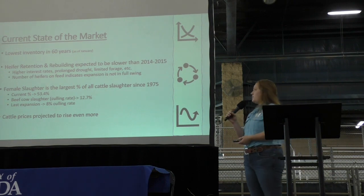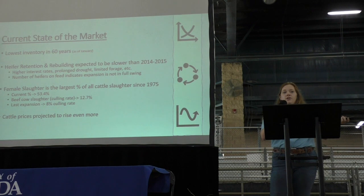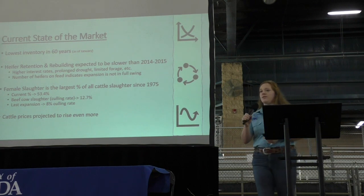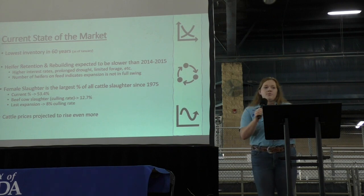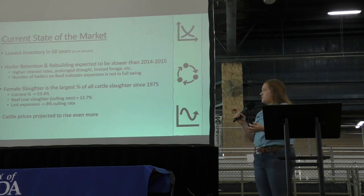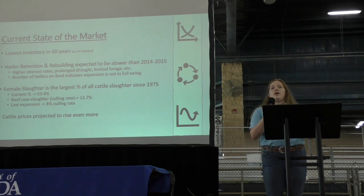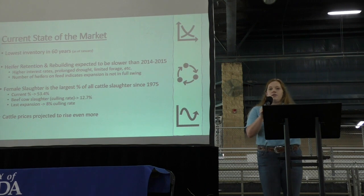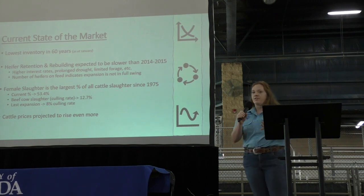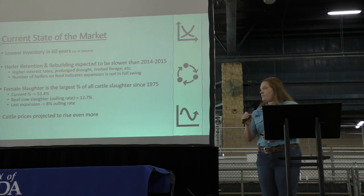Heifer retention in the building is expected to be lower than it was in 2014 and 2015. And so what that means, we're just going to rebuild that herd a lot slower because of high input costs that we've had to deal with, higher interest rates, limited forage because of prolonged drought throughout the country, things such as that. And also another indicator is the number of heifers in our feedlots. With that number being so high, that means we're not keeping heifers in our herd to rebuild, so that's also an indicator that expansion, if it has started, it's been very slow.